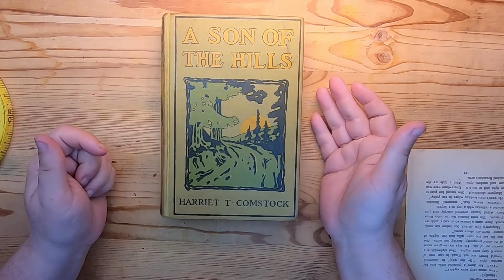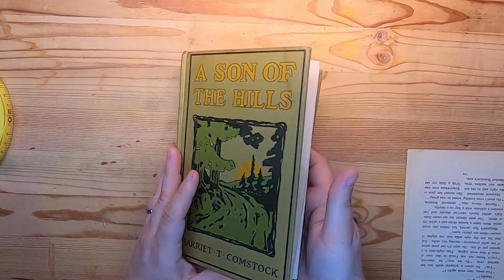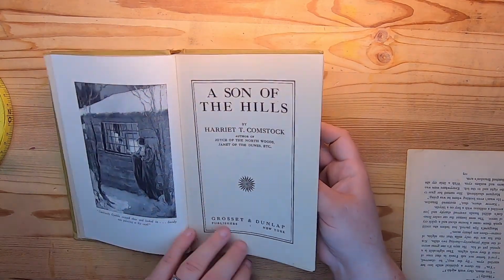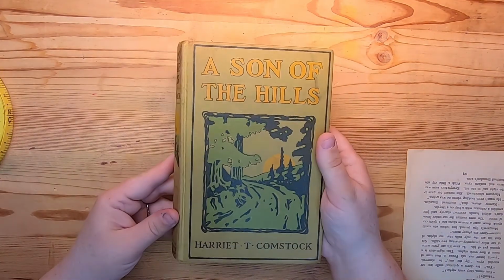So this is A Son of the Hills by Harriet T. Comstock. It's just a nice old book. Then, what year is it? Let's see. It is 1913.